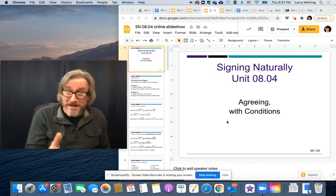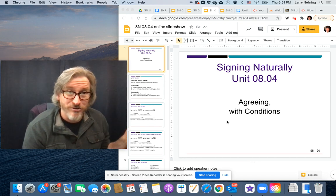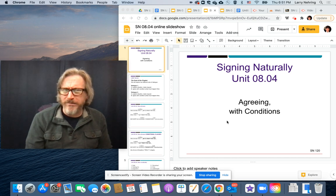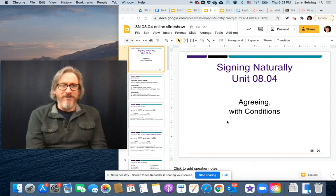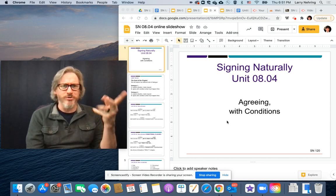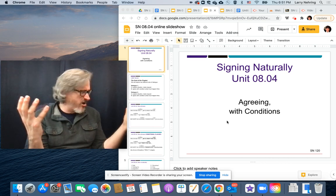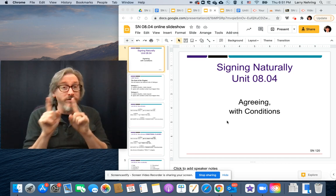So I apologize that the book decides to go with agreement verbs for those kind of verbs that we just saw, and now agreeing with... One of the many criticisms I have with the organization of the book is, one, I found typos that are really fun. There's one where they go 1, 2, 3, 4, 5, 7. Pretty important when you're grading homework. There's no 6. Anyway, so this is agreeing, but with conditions.